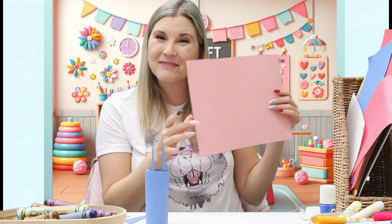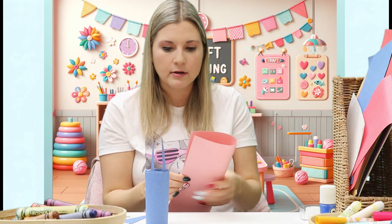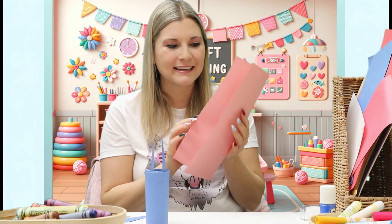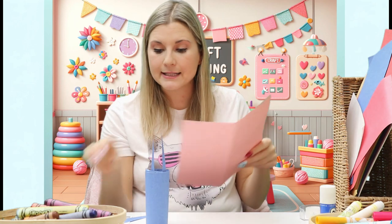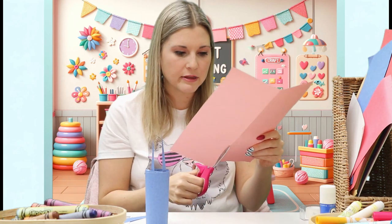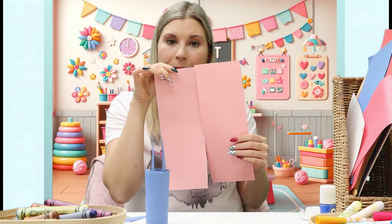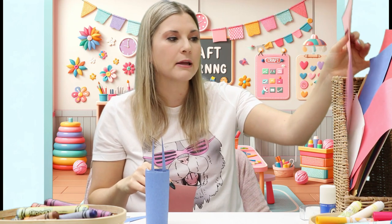Next, we're going to do wings. So we're going to take our butterfly wing color. We're gonna fold it in half again, same as before. But I wanna keep my extra paper. Fold it in half. And we're gonna cut it down the line, just like we did with the blue. And that way we will make two halves of pink out of our whole. We had a whole, we cut it in half, we made two halves, two equal parts of our paper.